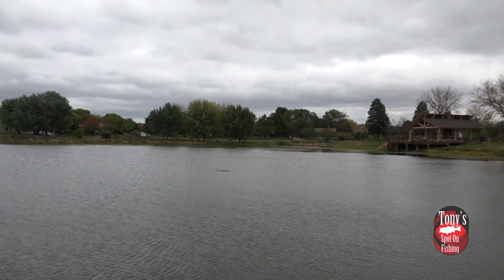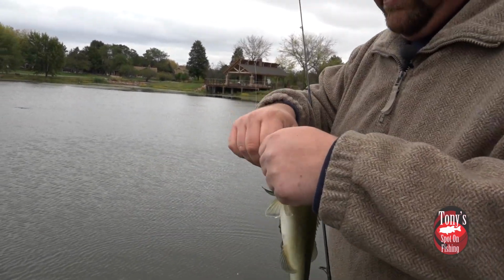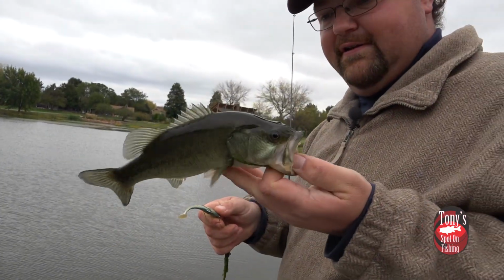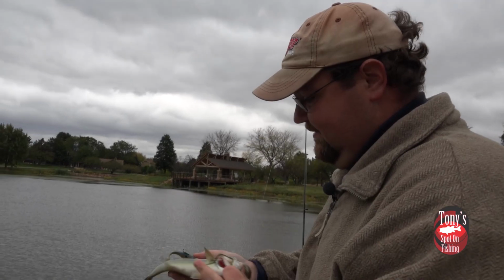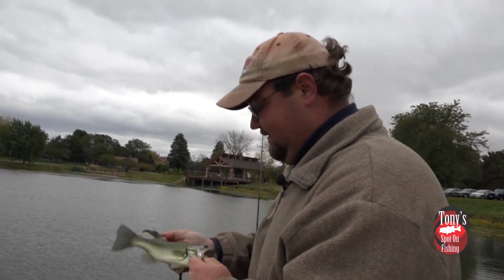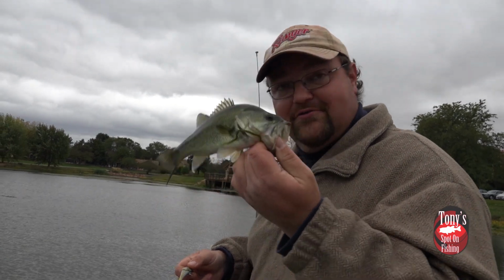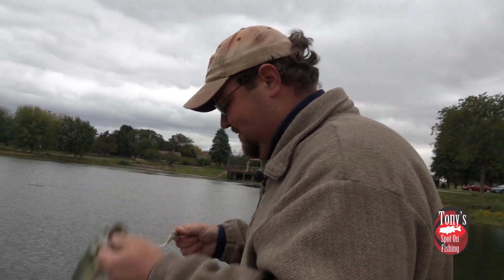Oh, there we go. We got that guy on that swim bait there. It's a little guy, but at least it's a start. Pretty gold coloring. Sometimes, you know, you just gotta take what you can get when these conditions turn this bad. But there's one. It ain't big, but we'll find some bigger ones out here. That's spot on fishing right there.